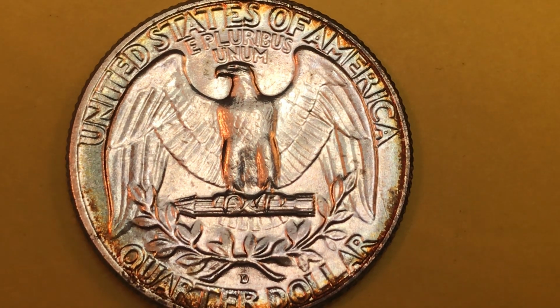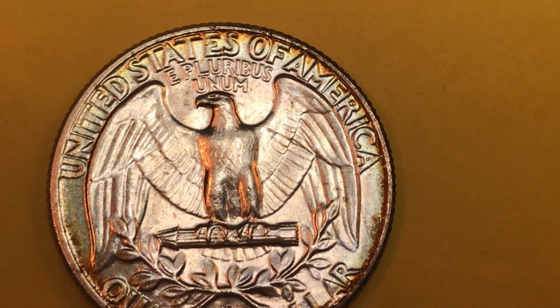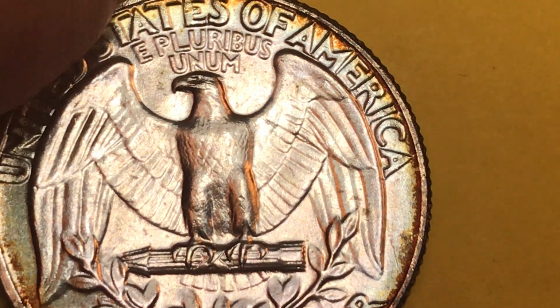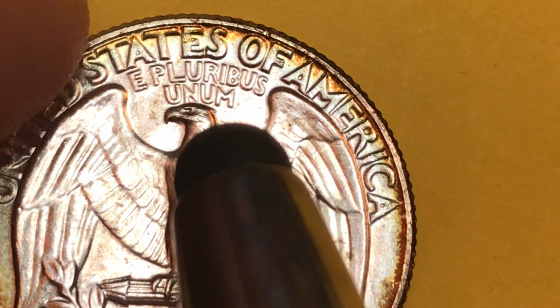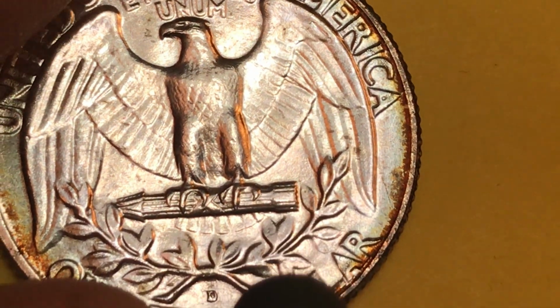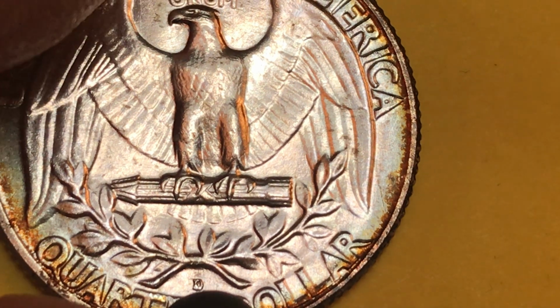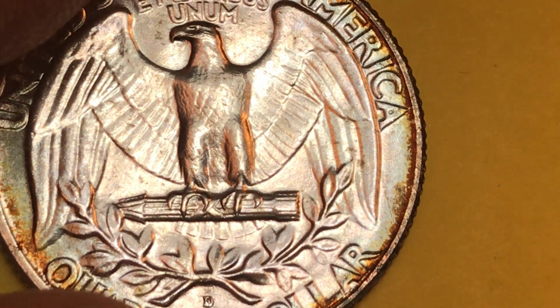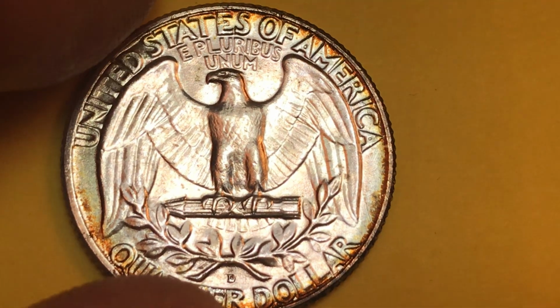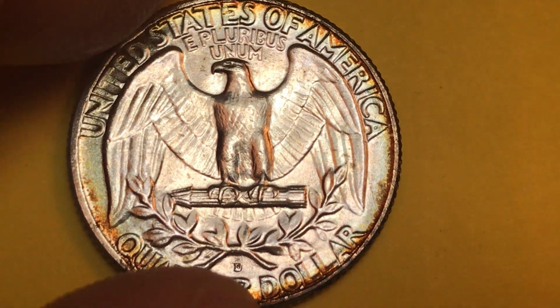One of the things you look for in the proof strike on the back of the business strike is the separation between the E and the S, but we don't look for that in this coin. Do you know why? Because the Denver mint didn't have the type B. It's only going to be a Philadelphia mint coin where they put a proof reverse on the regular quarter.